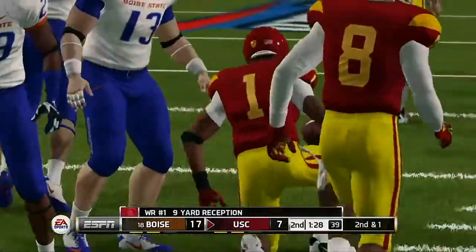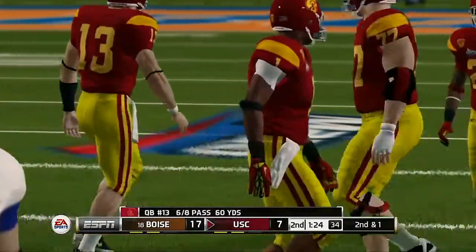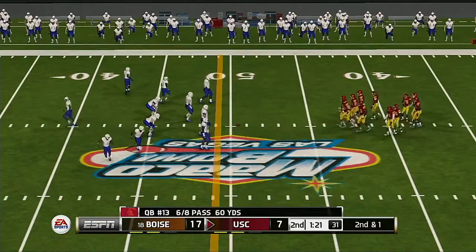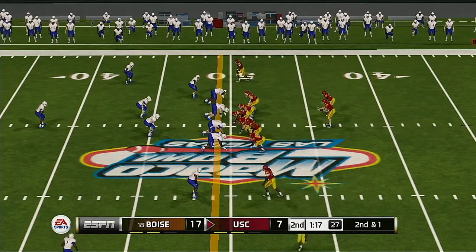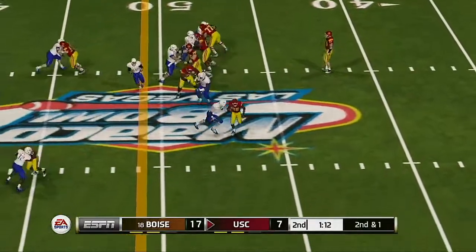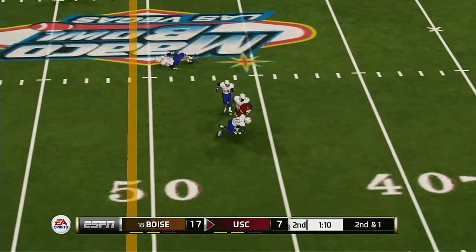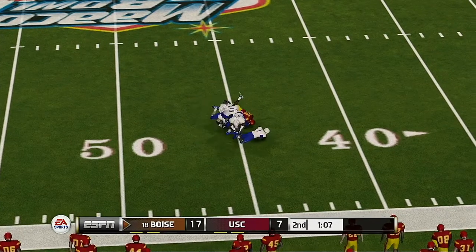Taken down around the 50. That brings up second and 9. Tight end right. Four down. They'll give it off here. It's a fumble. And the defense picks it up.